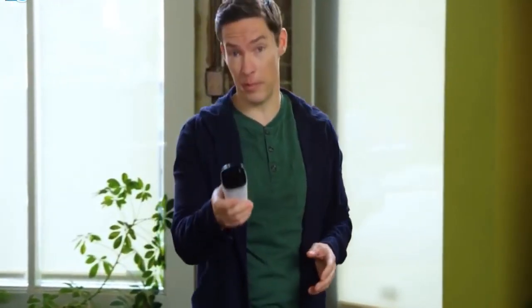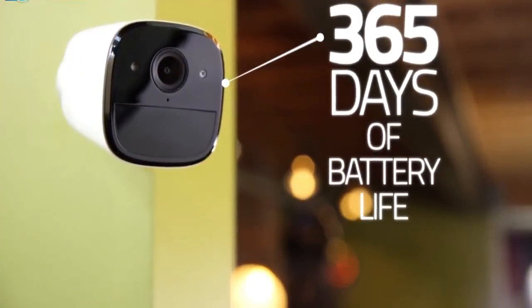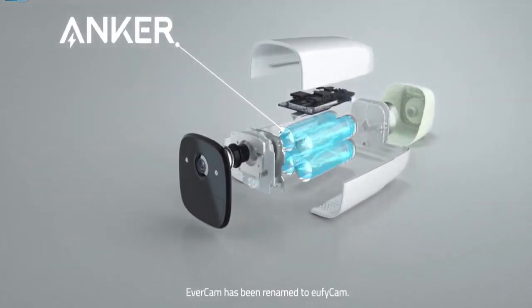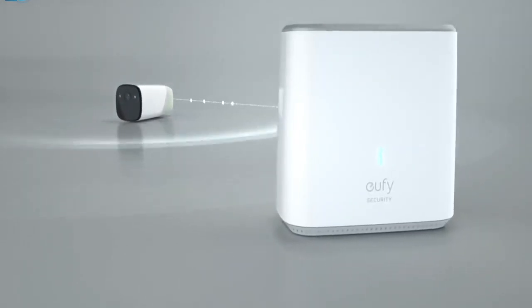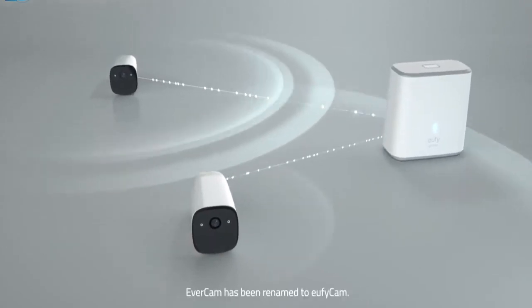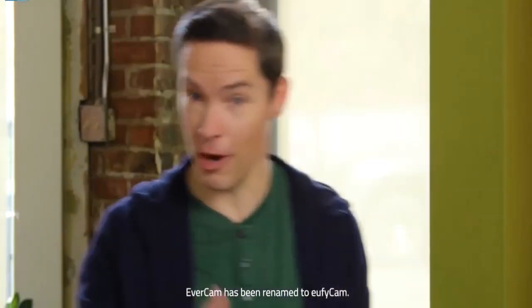hassles. No need for wires and no need to deal with frequent battery changes. 365 days of battery life. We partnered with Anchor to put their most advanced battery technology inside the eufyCam. And by using a low-frequency transmission signal to stay connected on standby mode, saving energy by up to 70%, eufyCam will keep on working for up to a year without needing to be recharged.